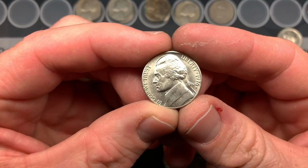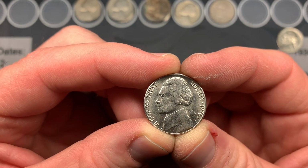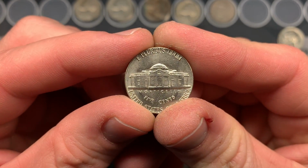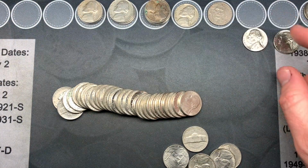Also, a couple of rolls ago, I had this really nice 1976 Denver. Figured I would share that. It's just a lot nicer than I normally see them. So definitely see if that upgrades my collection.